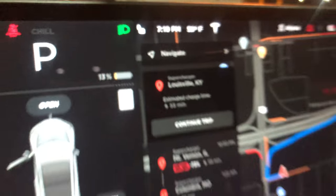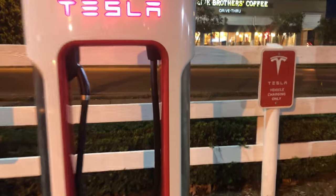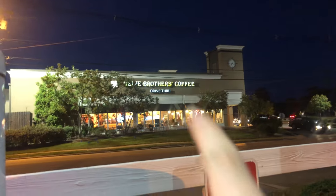I arrived here with a solid 13%. Now it's time to plug in. Best coffee shop ever. We were actually winning the race. We were ahead of everyone. Again, Alyssa stopped at the last supercharger to top up.